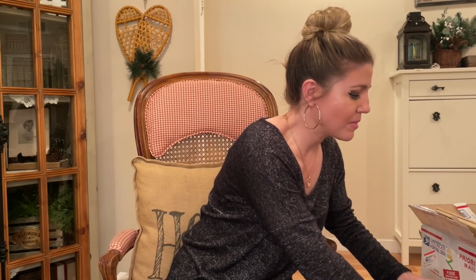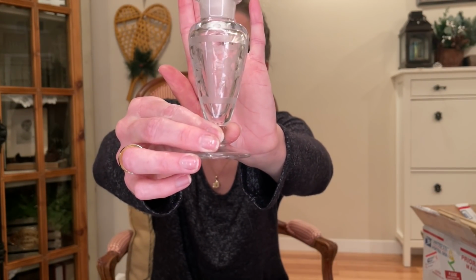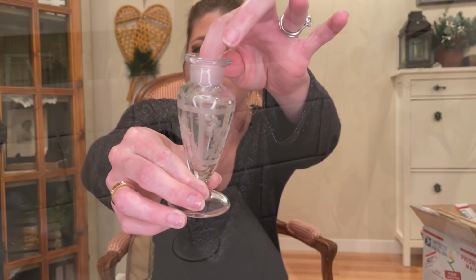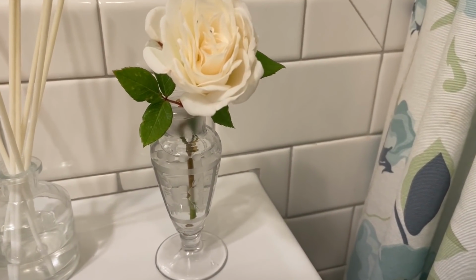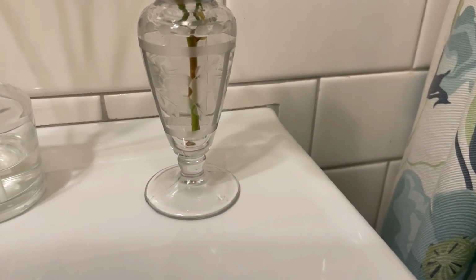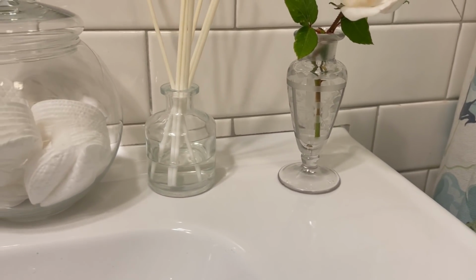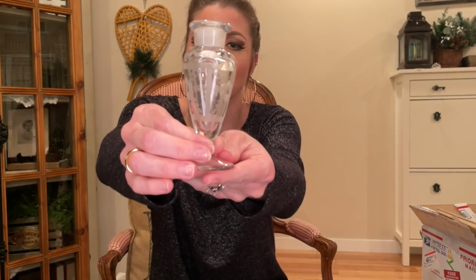So the next item that I got is this cute little bud vase. Look at the etched design on that. How adorable is that? And I love all the frosted glass on it. This piece right here was $15. I was planning on displaying this in my bathroom right next to my vanity and just put some spring flowers in it. Or I can even put it right next to my kitchen. I mean, there's so many things that you could do with a cute little bud vase.